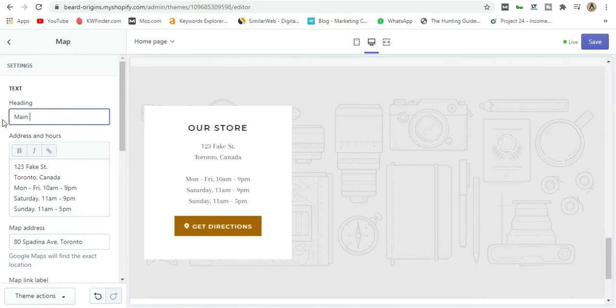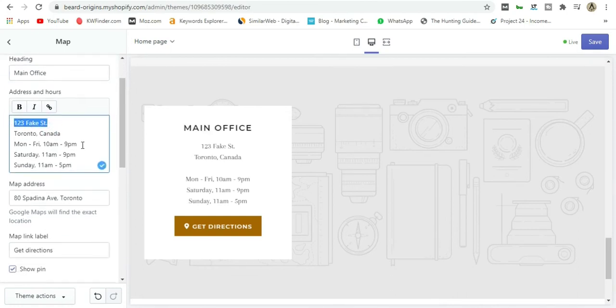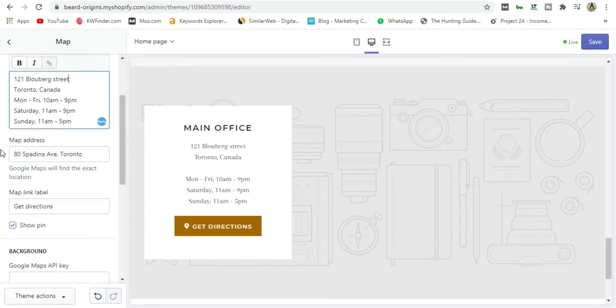So now I can say main office, and it is in, so, 121 Blowberg Street, and I can change this one to maybe Cape Town. What's going on with me today? And then obviously we have these dates here.